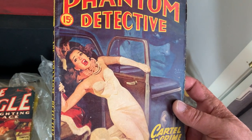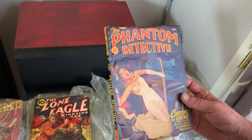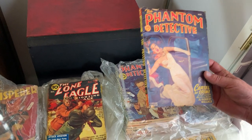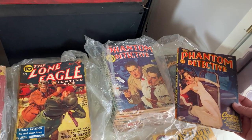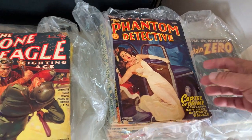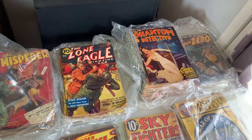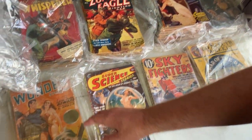Oh, yeah. You know, originally when Pulp Fiction came out, there was a lot of public scrutiny over the moral factor, because a lot of the novels were just sensationalized and depicted crime or, you know, gunfights and stuff like that. So this is an incredible collection. So you've got Sky Fighters. Look at this.